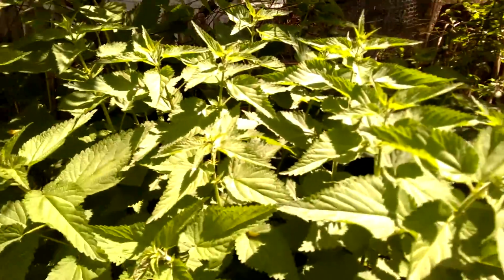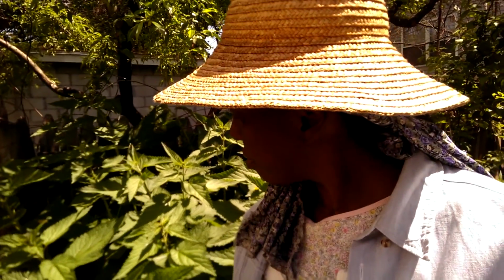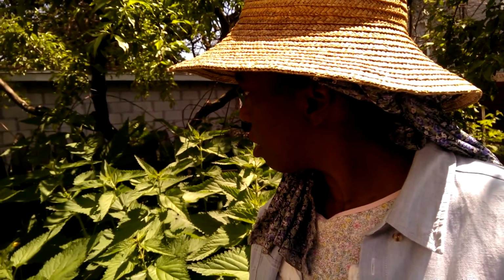Nettle bush. I mean, it's huge. It's not even as big as it can get. I don't know if you can see. I'm standing, and it's about just a little shy of my height. I'm about 5'7", and this is actually about a foot below where I'm standing. So it's about 5 feet right now. In any case, it gets taller than that. It can be about 7 feet.